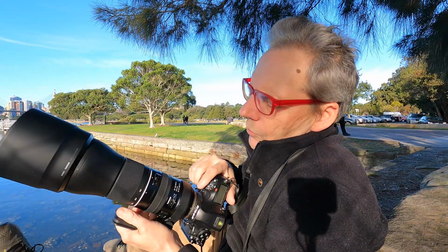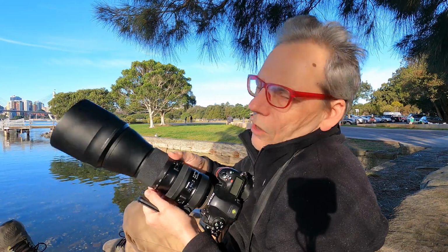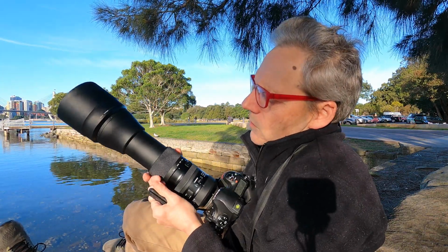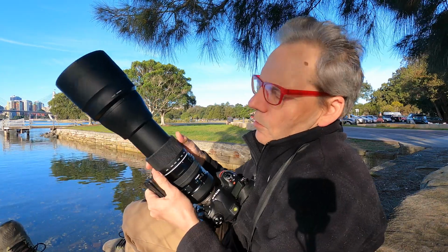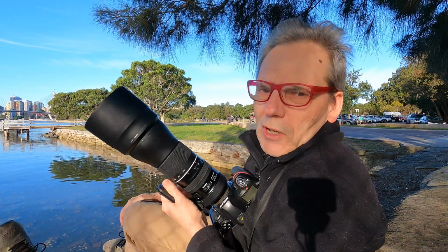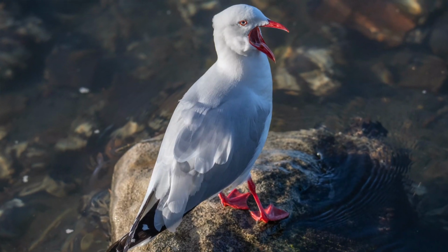So this is the Tamron SP 150 to 600 zoom G2. You can lock it at any zoom length, from 150 all the way up to 600. Doesn't matter where you are, you can just lock it by moving the collar forward. I think there's a sincere lack of bird activity around here. I'm going to go around to the fish markets. I have taken some shots already.